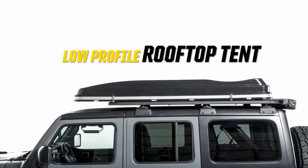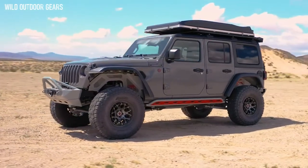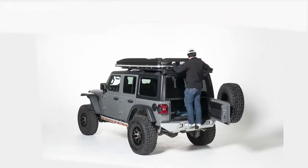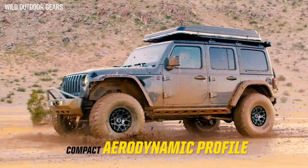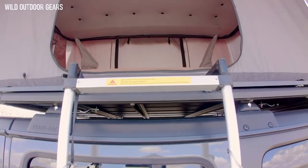A low-profile rooftop tent for trucks and Jeeps that's built strong, lightweight, and packed full of features for off-road enthusiasts. Built for strength and durability with a lightweight aluminum frame that collapses into a weatherproof ABS hard shell, providing a compact aerodynamic profile when traveling. Stainless steel closures ensure that your tent stays secure on top of your vehicle.